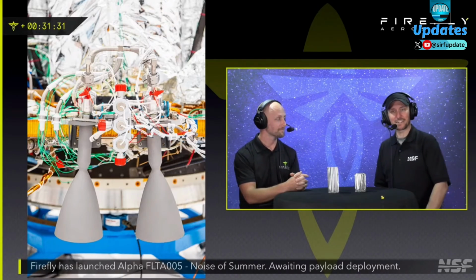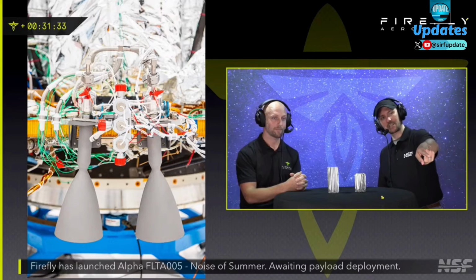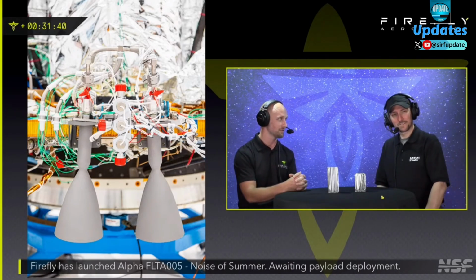Let's see here. What else are we talking about? Oh, here's actually some of the thrusters and I think the engines that we've got on the screen. Yes, there, right? Those are Firefly developed thrusters that were developed specifically for this mission. Those are bipropellant thrusters that are 200 newtons each, and we have 8 of those on the vehicle.